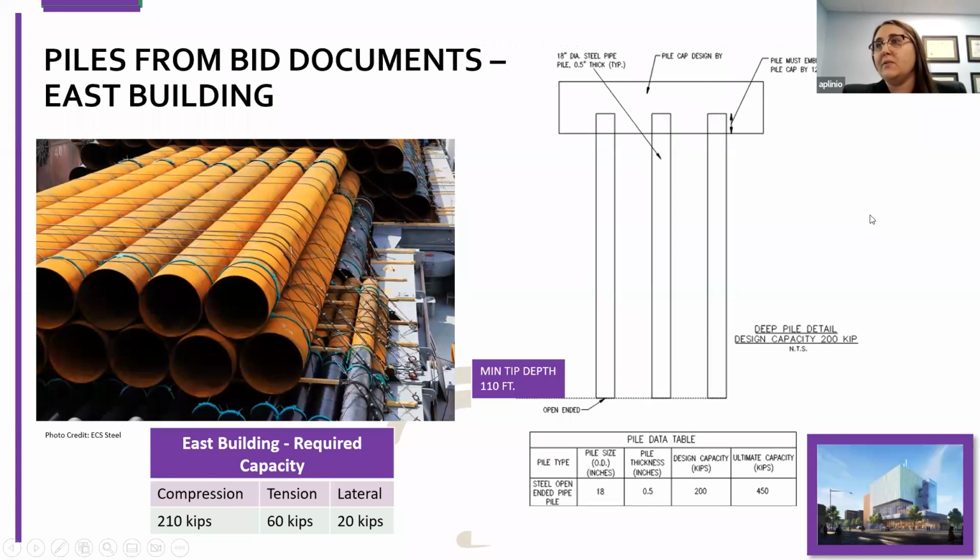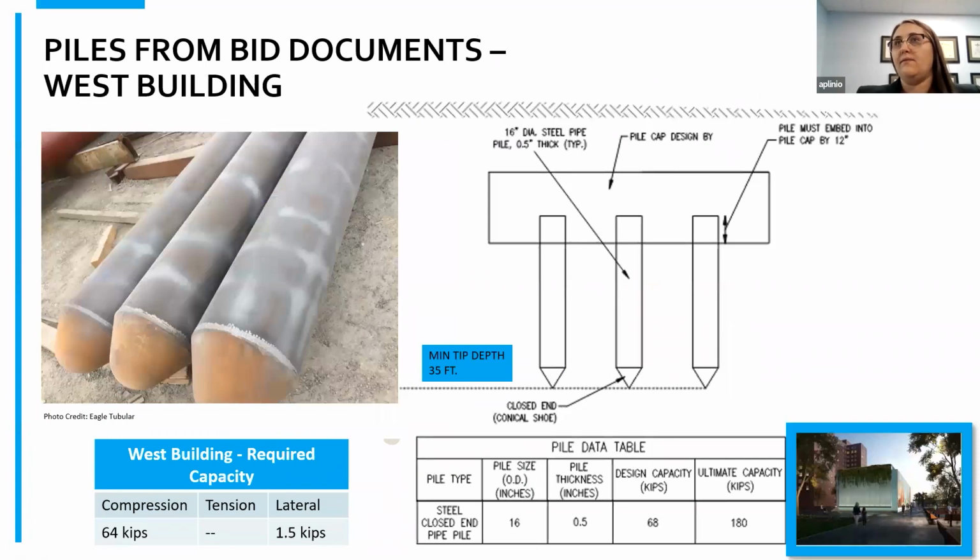So the bid documents were prepared before we came onto the job, and they had proposed pile systems in those bid documents. For the eastern building, so that higher capacity building, they proposed an 18-inch diameter open tip pipe pile driven to 110 feet below ground surface. For the western building, they wanted a 16-inch diameter, 35-foot long conical tip driven pipe pile.